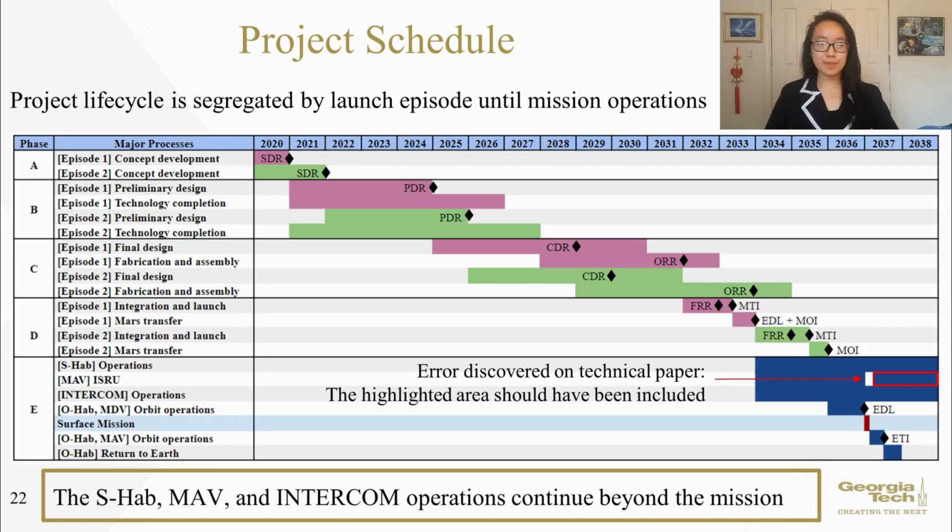The mission lifecycle is split into 2 development and launch episodes. The first episode must develop at a slightly faster pace to be ready by 2033, which is acceptable because it doesn't include the most integral system, the OHAB. After the standard NASA development phases and reviews, all systems will eventually reach Mars, at which point the mission timeline combines both episodes. After the mission, the SHAB, MAV, and Intercom will continue their operations, preparing for follow-up landings. A small error was discovered in the technical paper, which omitted the MAV's ISRU operations, and has since been corrected.